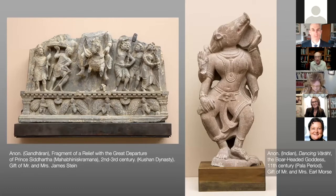These were given by a variety of donors. You see just two examples here: one of the famous Gandharan reliefs, and over on the right, a Hindu sculpture of Varahi, the boar goddess. And so I cannot imagine having had to teach the survey of Asian art without being able to take students up to the galleries to see these.